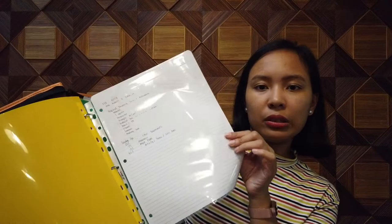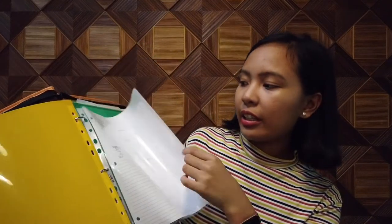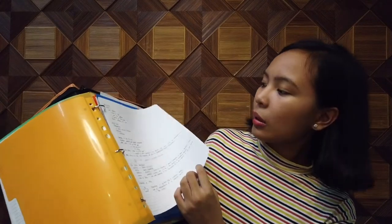So when I write down notes, naka loose leaf paper lang siya. And then when I filled up back to back, that's when I put it inside the binder, like when I attach it like this one. I think I have one, see, this one's attached na since they're both filled up. It's attached, and then what else do I have in here?